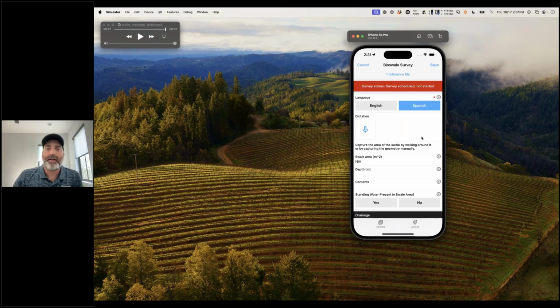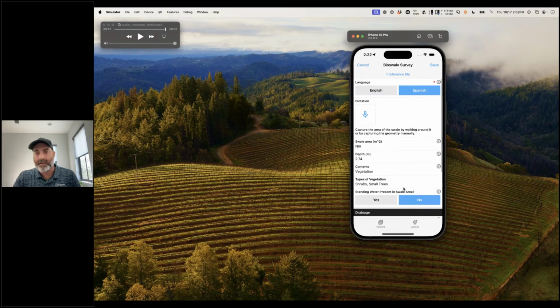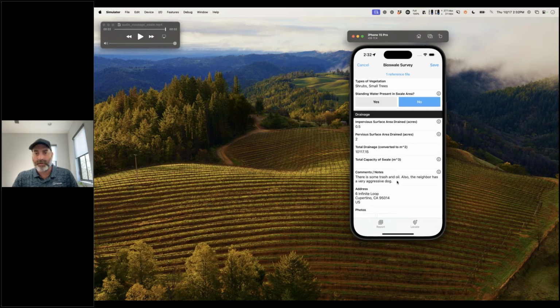Okay, so I click done on that, and it's going to go through the same process, handling the dictation, and then come back. And you can see here it filled in the same thing, the depth the same. I didn't do a polygon on this one because I skipped that because that's not part of this. But you can see it also captured the same area, entered in Spanish, same thing down here, and it even converted the Spanish back into English in the comments.